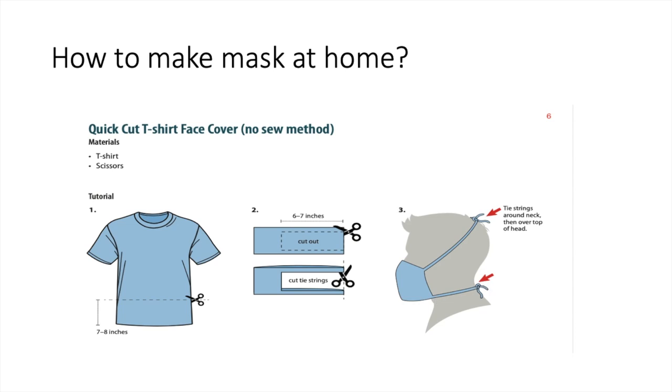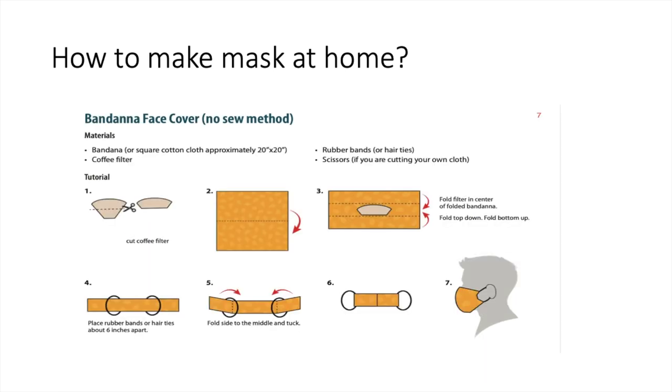So the third type is a bandana face cover, or bandana is like a big handkerchief which you use to tie up in the neck or wrap your hair or on the forehead. And you require a coffee filter, which is available in the market, or it is available when you have the machine. So you have to take cotton cloth approximately 20 by 20 inches and a coffee filter, and this is like a cup, so you have to cut this like this.